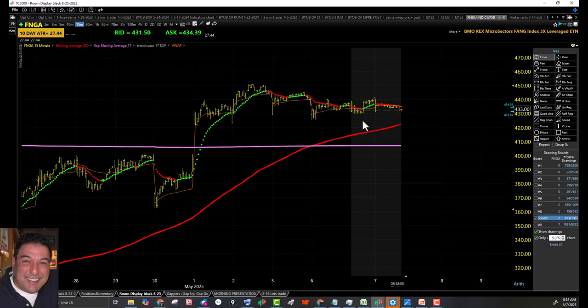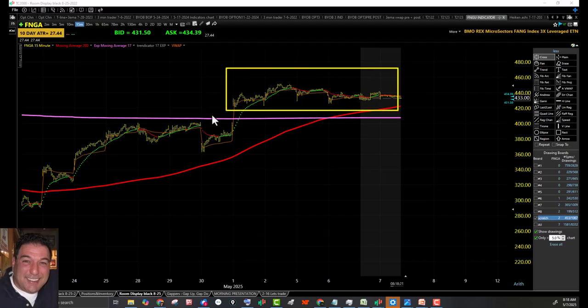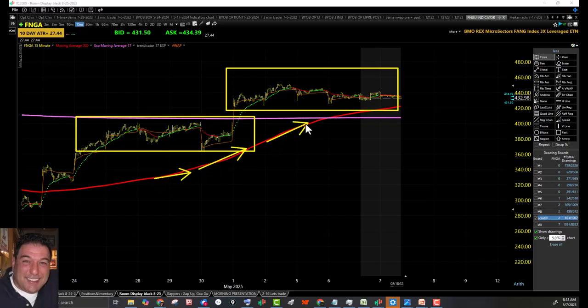Let's take a look at FNGA. Price action got a bullish gap that hasn't been filled in 3 or 4 days. Got consolidation over prior consolidation. That's bullish. All right, consolidation on top of prior consolidation. That's bullish. Price up over 200 SMA, right through here. Okay, that red line. That's bullish right there. So there's FNGA. So holding the higher ground, holding the gaps open, making higher lows and higher highs. This is bullish FNGA.